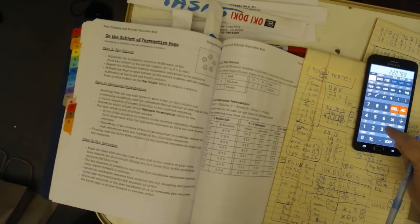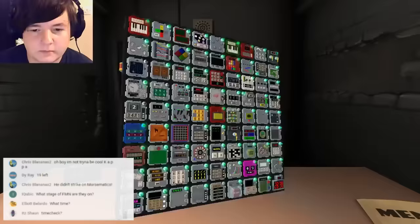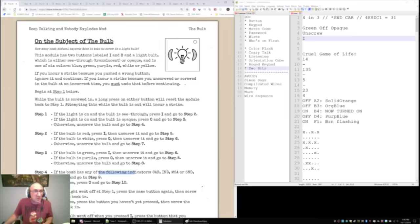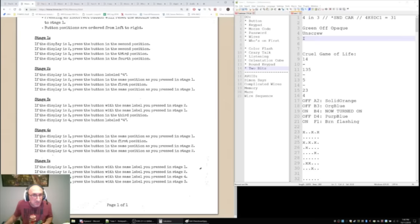Do you do bitmaps, Silly? Yes, I do. Cool. I need you to check a memory rule for me, please, Silly. Stage 4, second rule. 2 in display. Stage 4? Yeah, 2 in display on stage 4. What's the rule? Press the first position. Thank you.